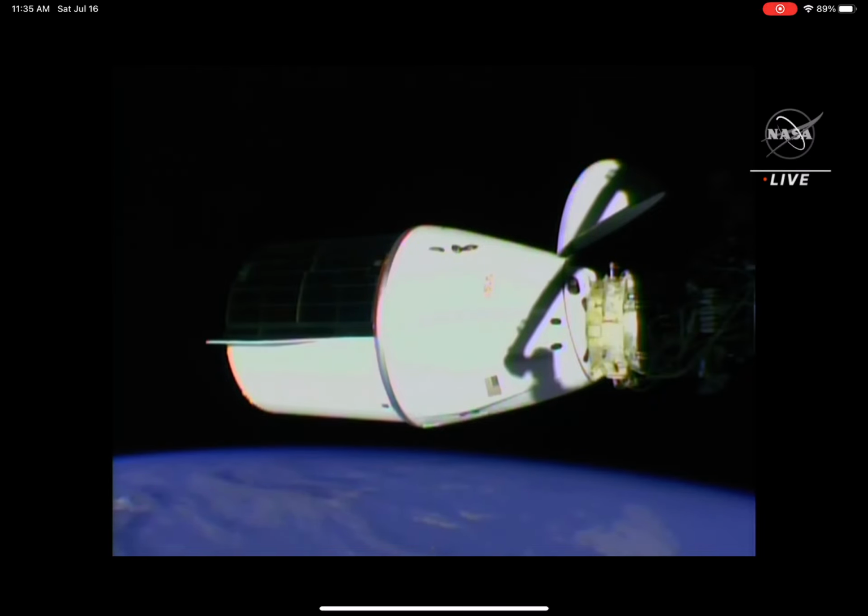The space station flight controllers are switching attitude control back to normal with a successful hard mate. And they'll proceed for the rest of the day getting some of that cargo from inside the International Space Station.